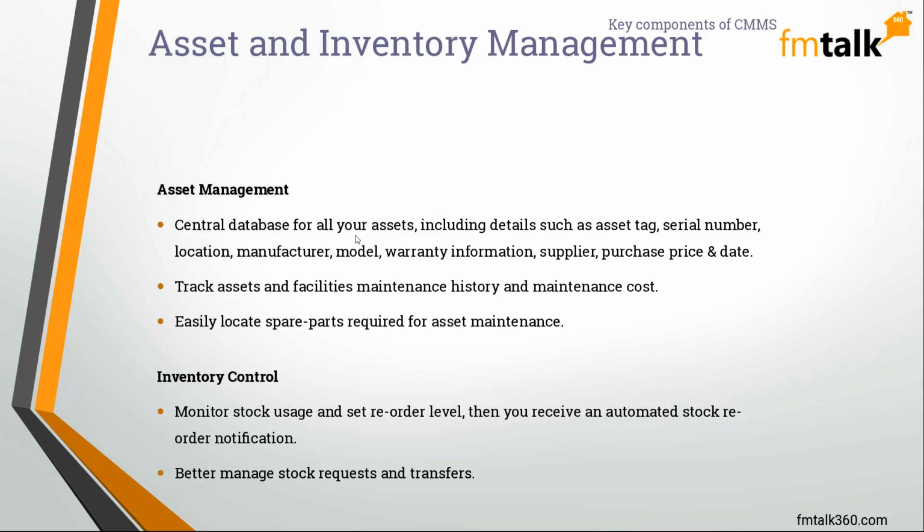Therefore, what you believe is the quantity you have in the system and not the quantity you have in store, because there is a lot of fraud when it comes to inventory control. With a well-implemented CMMS system, you can reduce this fraud by a huge percentage. You can cut out on fraud that has to do with inventory. You can cut out on misuse of some materials.